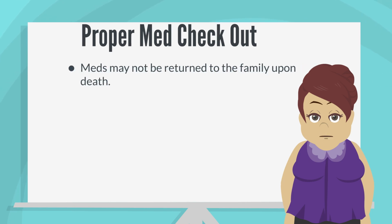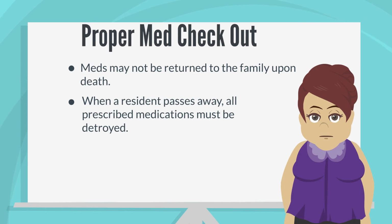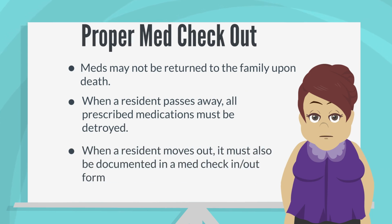Meds may not be returned to the family upon death. At that time, all meds must be destroyed. If a resident is moving out and taking their medications with them, a med check-in and out form is filled out at that time as well. The team member and family member both sign the form verifying the amount of medication that was released to them. Then the form is turned into the AA. Please keep in mind that if a resident leaves, then brings medications back with them, you can sign them back in on the same page you used to sign them out.